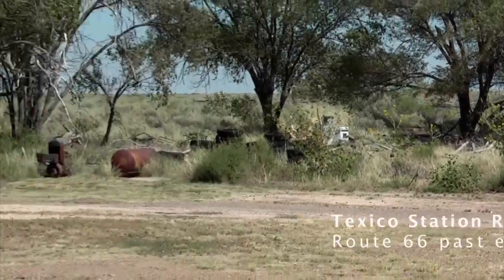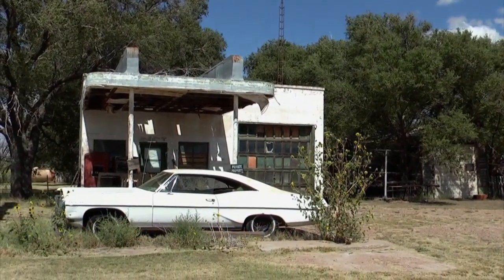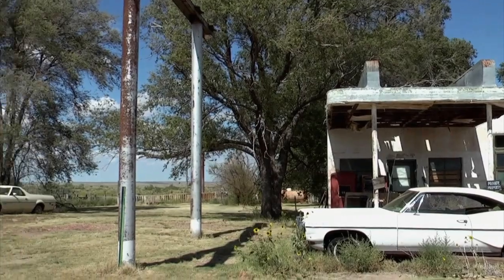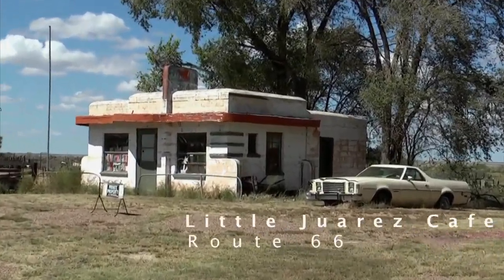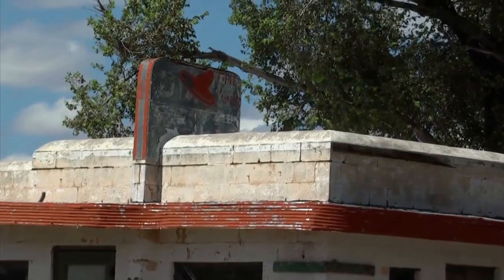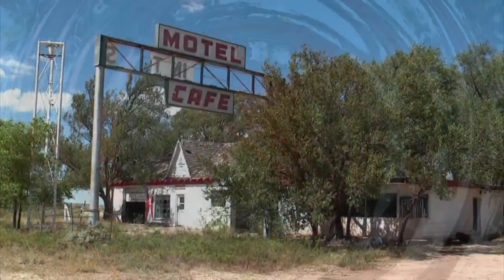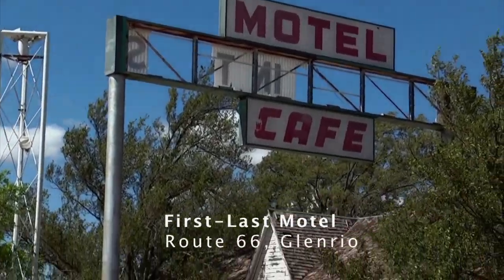And here we are in Glenrio. It's not completely abandoned. We've got a family that lives behind these two abandoned places. And obviously they don't want anybody coming onto their property, and we respect their wishes. Apparently we have a gas station and not really sure what this place was. It was a diner. And we're still in Glenrio and we're seeing an old motel that's now abandoned.